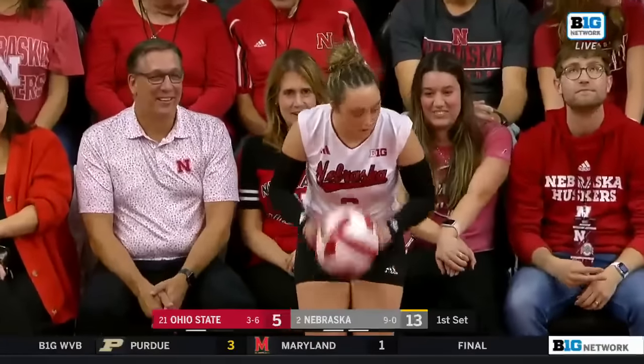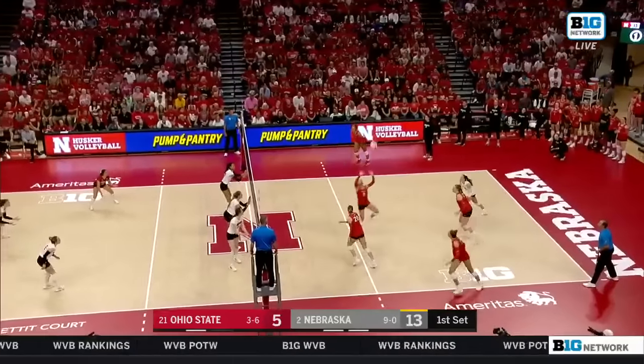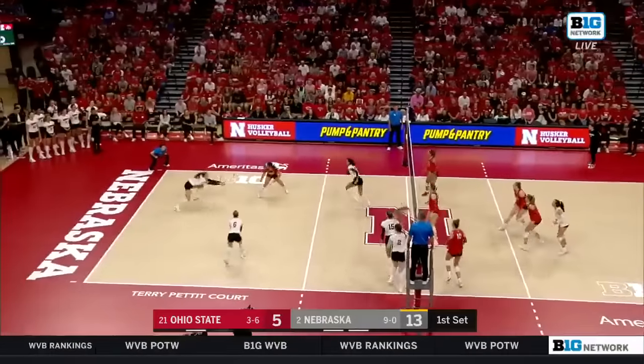You mentioned Lanny Choboy back in the starting lineup. Suffered that concussion in the collision with Harper Murray a couple of games ago, it was Long Beach State.